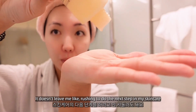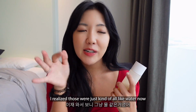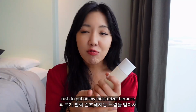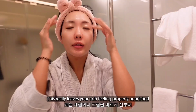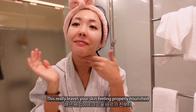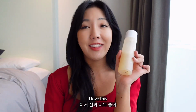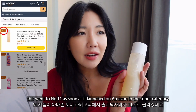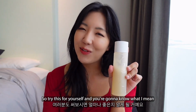It doesn't leave me rushing to do the next step in my skincare, because some toners that I've used in the past, I realized were just kind of all water, because I would put on the toner and then rush to put on my moisturizer because my skin would already feel dried out. This really leaves your skin feeling properly nourished before you apply your serums and moisturizers and all that. I love this. And I'm clearly not the only one that thinks so, because this went to number 11 as soon as it launched on Amazon in the toner category. So try this for yourself and you're gonna know what I mean.